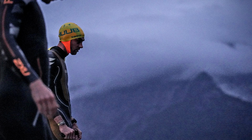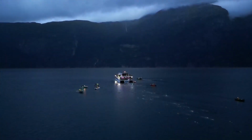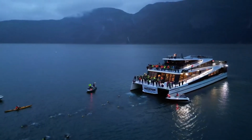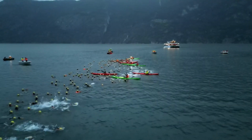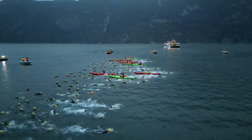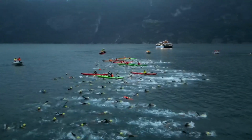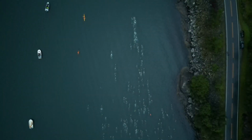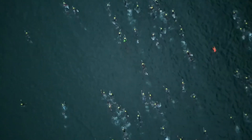I jumped from the boat, and to be honest with you, the feeling of the cold water going onto the wetsuit was absolutely horrific. After a few seconds, the race starts, and I put my head in the water, start doing my stroke, make sure that my technique is alright. And to be honest, the first few minutes I'm feeling absolutely fine. Maybe I'm not putting a lot of effort into going quick, but I just want to make sure I find the right tempo.